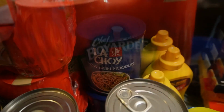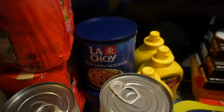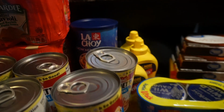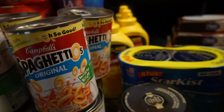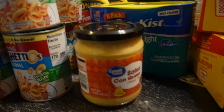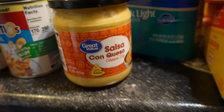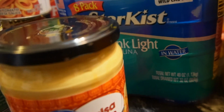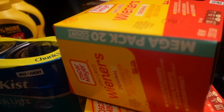The fried canned noodles were $1.99 each. I did get 3 mustard. They were 3 for $7. There was a limit on the tuna, so only 1 6-pack of tuna I was able to get, and that was $6.96. The jar cheese was $1.99. There was a limit on the cheese of 1 per brand, but both brands were $1.99. There also was a limit on the hot dogs, but they were $4.46, and the limit was 2.